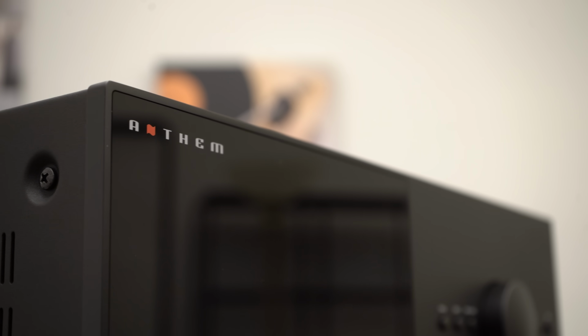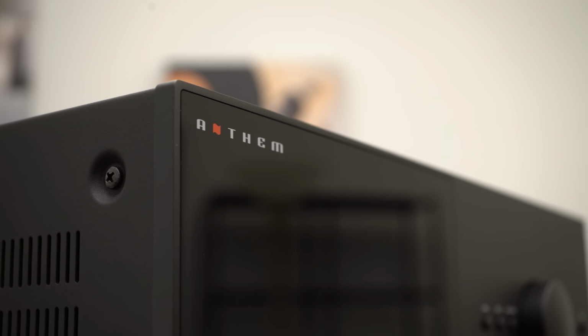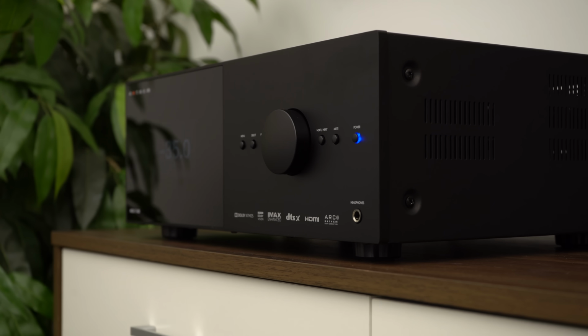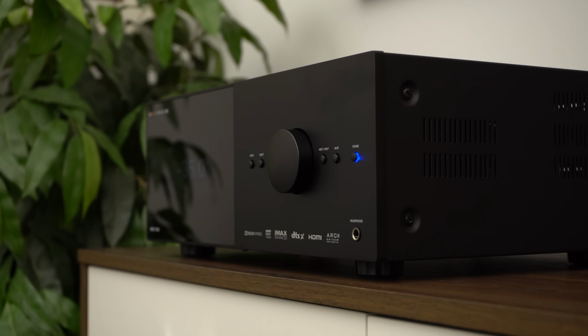Now, if you're gonna take a full Atmos dive and get 11 speakers now or later on, this unit offers amazing sound in one package, saving you the space that will be taken up with an additional amp or amps that you would need to add later on to the MRX 740. If you're going full-blown Dolby Atmos, then the MRX 1140 is our clear winner for less than $5,000.